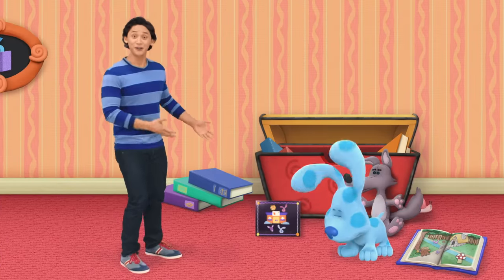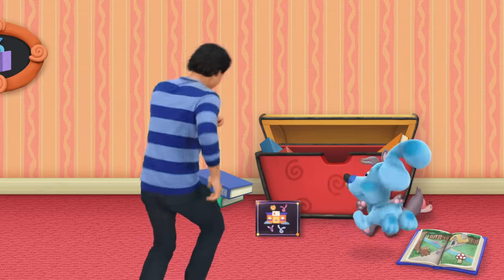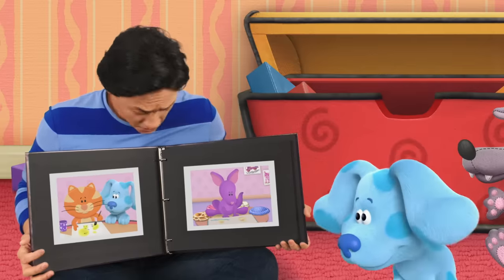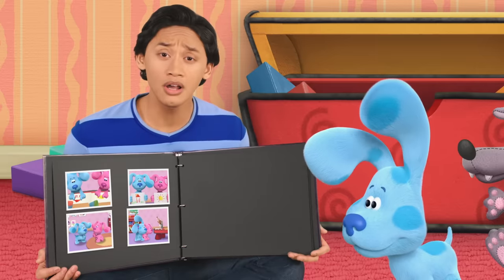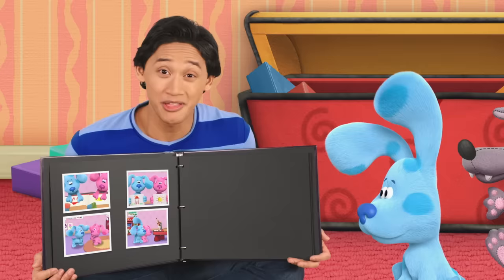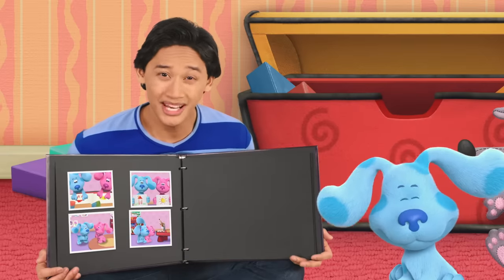Ooh. Look! It's our photo album where we keep all of our pictures. Want to take a look at them? Oh! Look, Blue! These are pictures from your first day of school. Oh, no! These pictures are all out of order. Oh, can you help me put them back in order? Oh, good. Now, can you tell from these pictures what happened in school first?